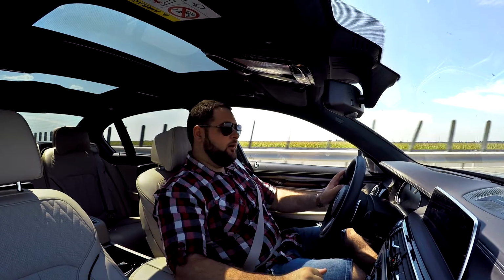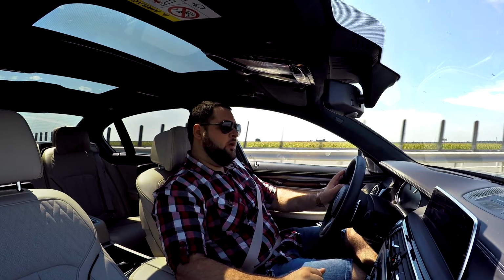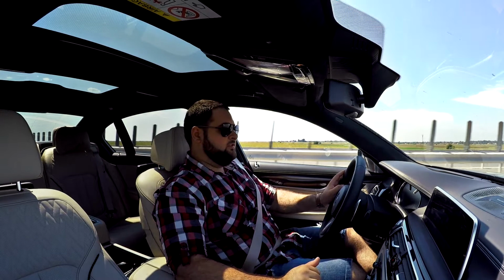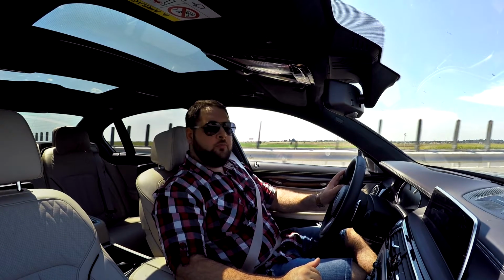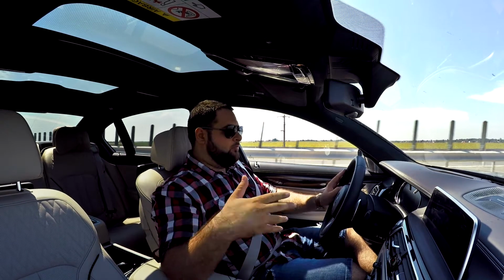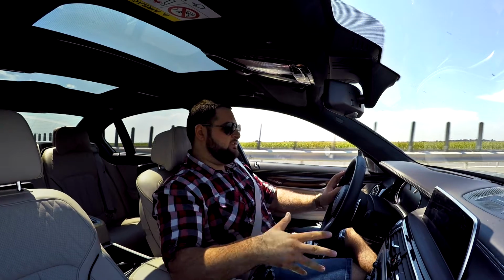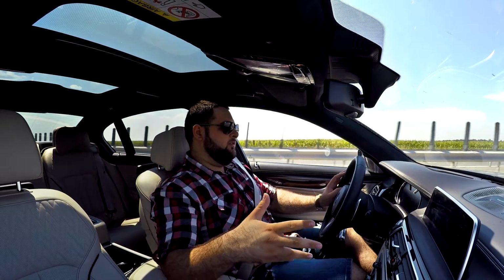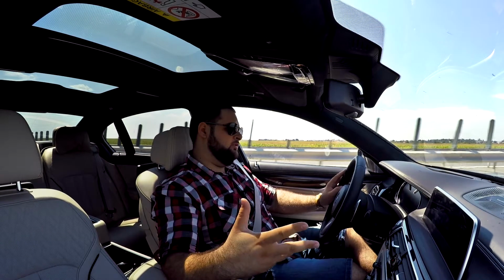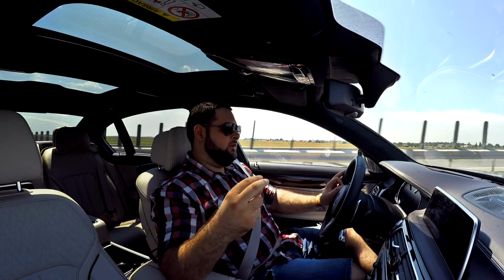And that crown is bound to stay on its head for quite a while, because even if the new M5 is coming out, rumor has it, as well as my sources inside Munich, that it won't be more powerful than this car. By now you probably figured out by reading the title of the review that this is the majestic BMW M760Li xDrive.